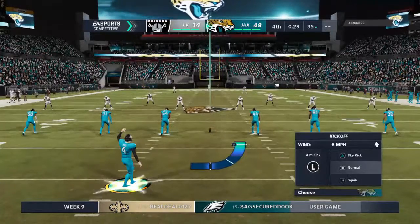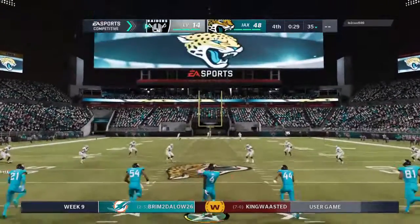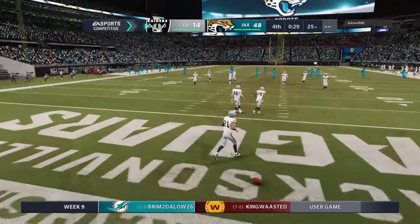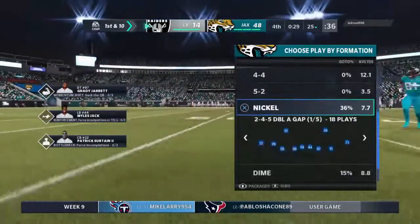Josh Lambo to kick off for Jacksonville. And Lambo now, after the touchdown, he'll kick this one away. And that one will bounce out of the back of the end zone, so we will start here at the 25.